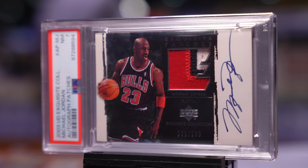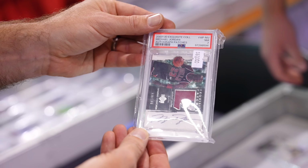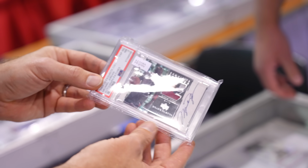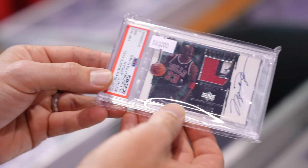Wow, look at this, guys. This is 2003 Upper Deck Exquisite Collection. So first year of Exquisite. Exactly, yep. And obviously Exquisite, you've always got the game used, amazing patches, really nice Michael Jordan signature on that. PSA 7, and of course a price tag of $60,000 for that card. Yeah, those cards have shot up in the last year. They really have. That one is numbered to 100. So we're in big boy card territory right here. These cards are not to be messed around with, and there's a lot more of them you're about to see.